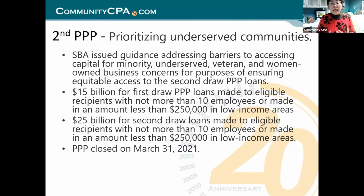But hopefully with this guidance, a lot of small underserved communities, when they need to clean up their accounting and need time to do that, the funding can be there waiting for them. So it's good to see it, better than not having it. But how that really mechanically helps us, I do not know. So this new PPP, this new bill, PPP closes at the end of March, folks. So we only have between now and the end of March.